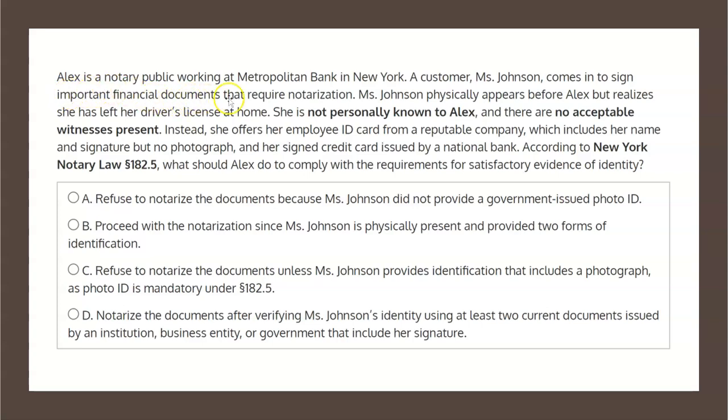Alex is a notary public working at Metropolitan Bank in New York. A customer, Mr. Johnson, comes in to sign important financial documents that require notarization. Ms. Johnson physically appears before Alex but realizes she has left her driver's license at home. She is not personally known to Alex and there are no acceptable witnesses present.